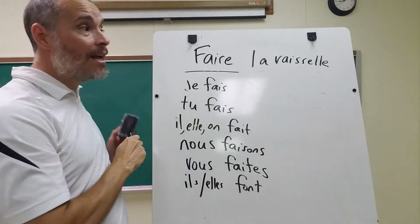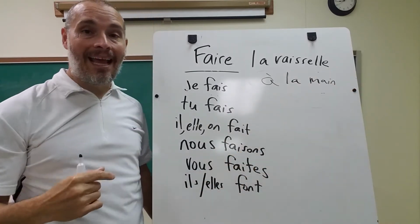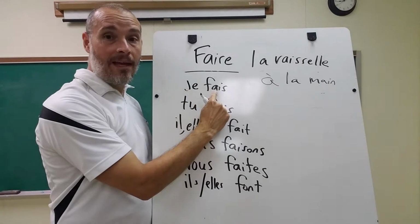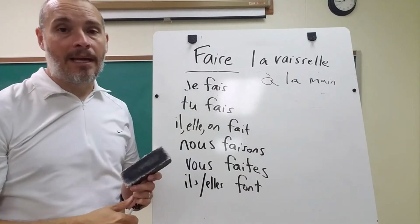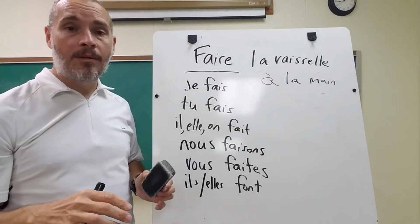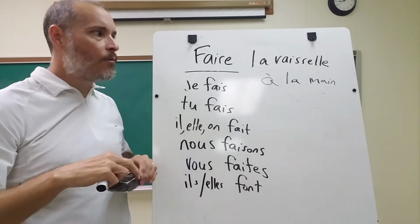To do the dishes à la main. À la main would be by hand. Faire la vaisselle à la main. So I'd say, chez moi, at my house, je fais la vaisselle à la main. I do the dishes by hand. Now my wife helps. She jumps in and she's drying off. Usually, that's what happens. That's what you do when you're living together, and you're husband and wife, and you love each other. You help out where you can.